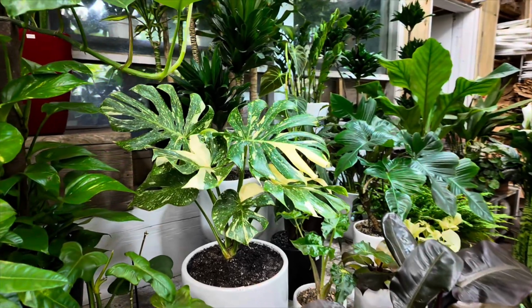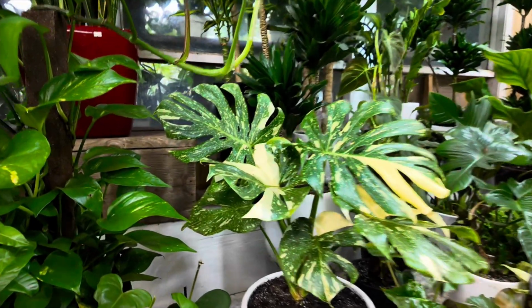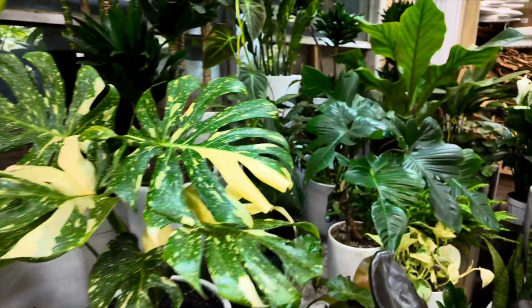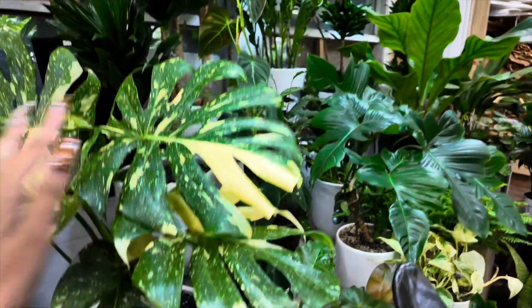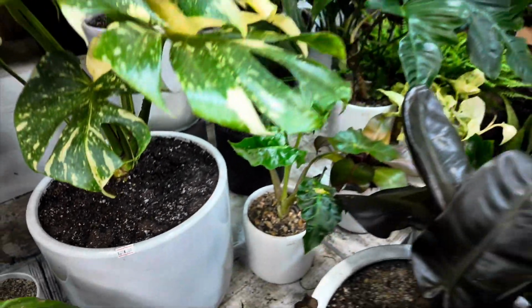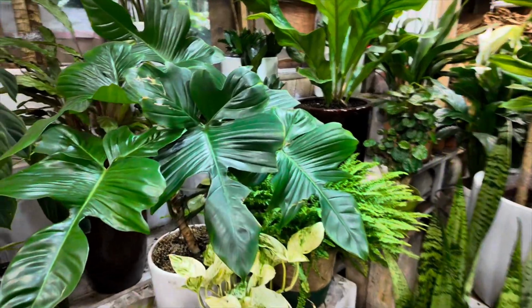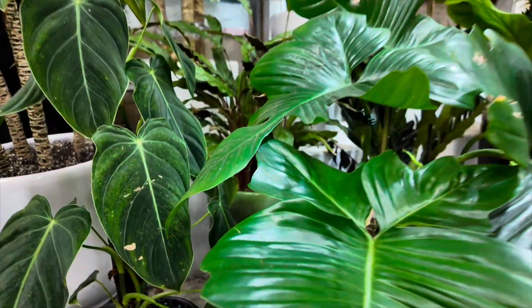We have, wow, look at this Monstera Thai constellation. I feel like that's just the whole hype right now. I definitely see the hype. They are very beautiful plants, and they are for sure statement pieces. But for $210, I could pay my car note. So, I don't know. This is a bigger size.